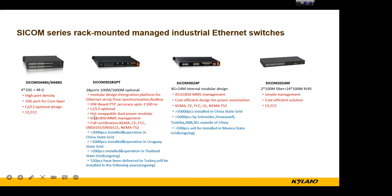Besides, the power module is also hot swappable and modular. For example, if one of your power sources is damaged for some reason, and the switch is installed in the power substation, if you do not have this hot swappable power module, you need to stop the communication in the substation and then replace the switch. But with the hot swappable power module, you can just plug out the power module and insert a new one, and it will not have any influence on the current operation of the substation.